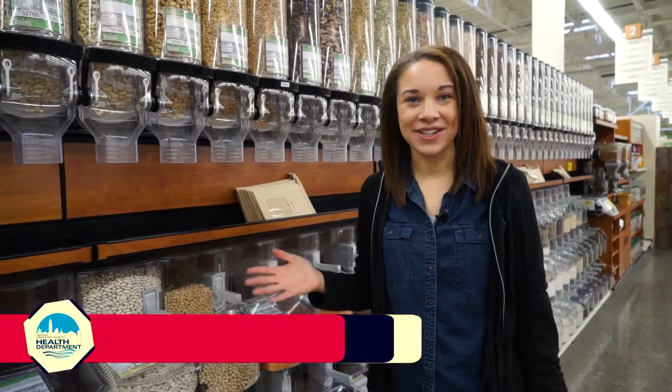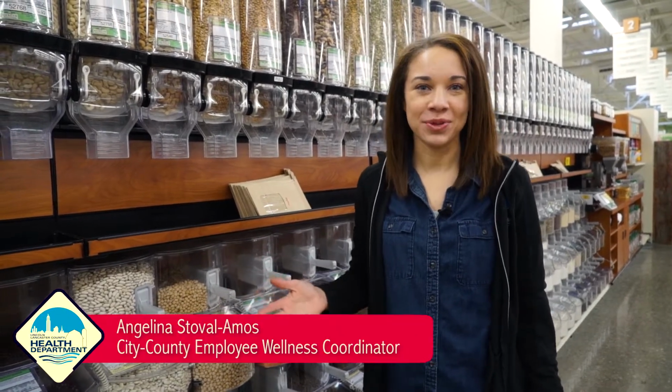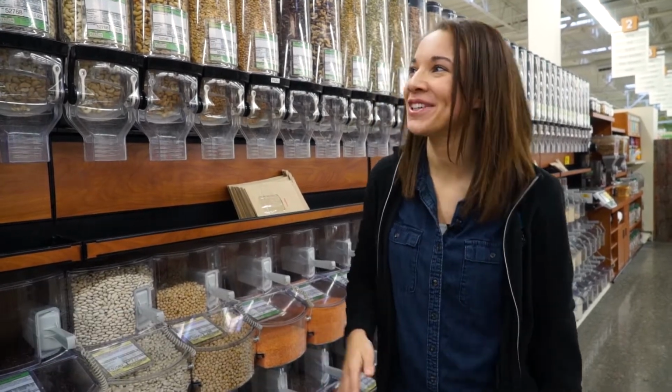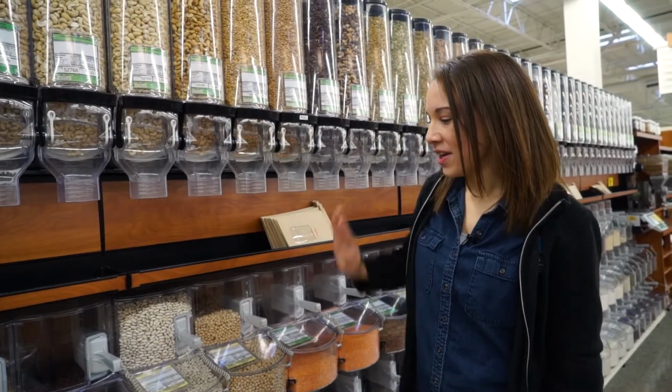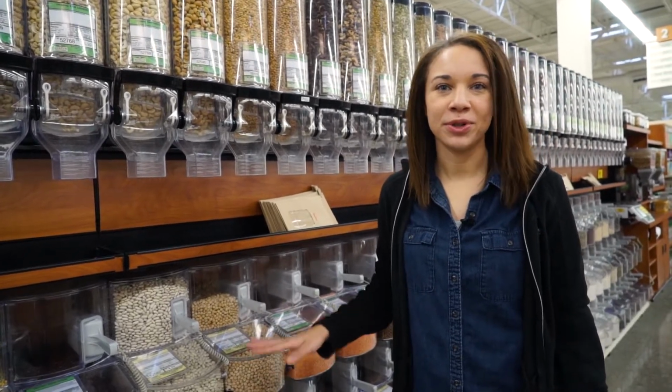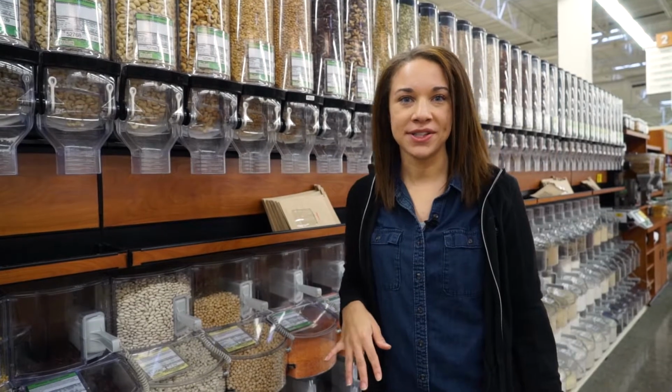Bulk bins can be a great way to save money and buy efficiently when you want to stay out of the grocery store as long as possible. So things like your nuts and beans are always good to look for, especially when they're on sale. You can buy in bulk and you can put them in the freezer to keep them lasting longer.